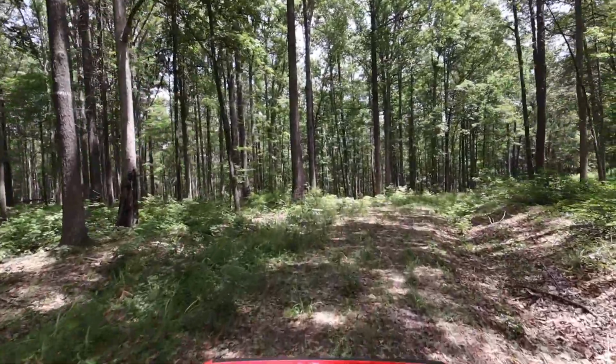So we found this really cool trail that seems like it's been very seldom used, but had no problem getting back here. And it kind of leads to this little open clearing here. And we're gonna stop and have a picnic lunch.